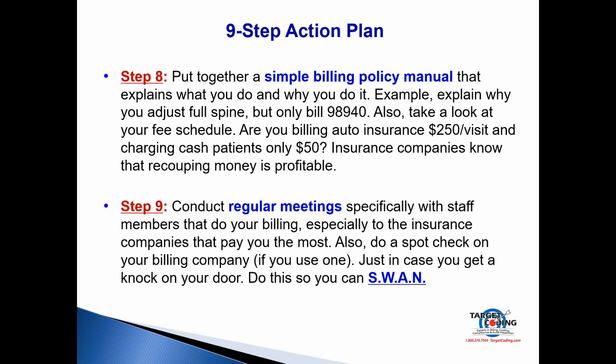Step 9, conduct regular meetings, specifically with staff members that do your billing, especially to the insurance companies that pay you the most. I call it the 35% rule. If 35% of your income is coming from one health insurance company, do a deep dive into what their policies are, what they pay for, what they don't pay for, just in case they come knocking on your door.